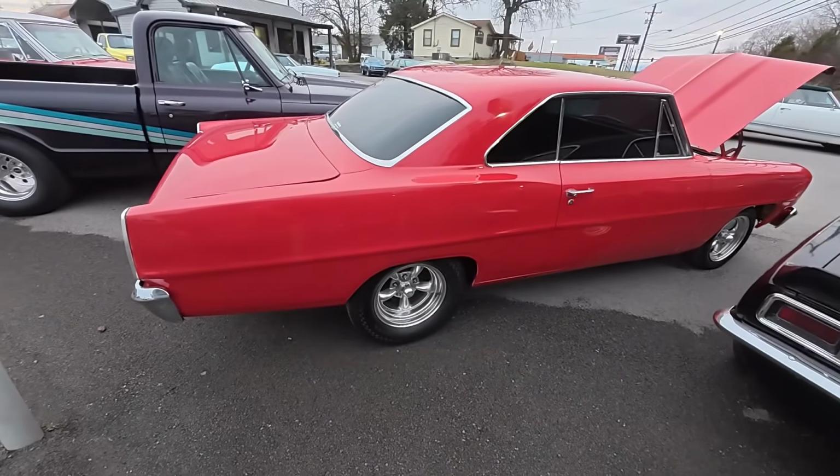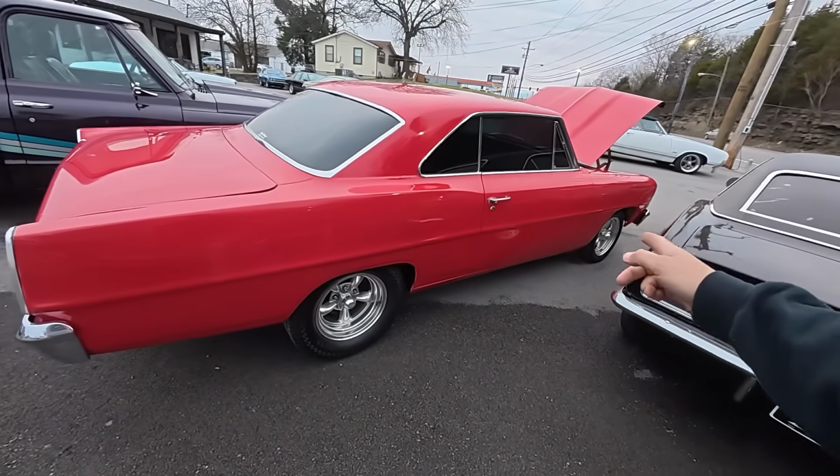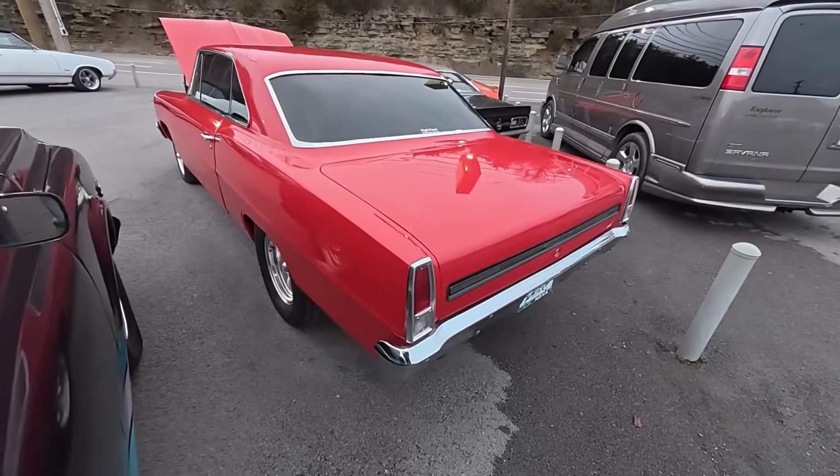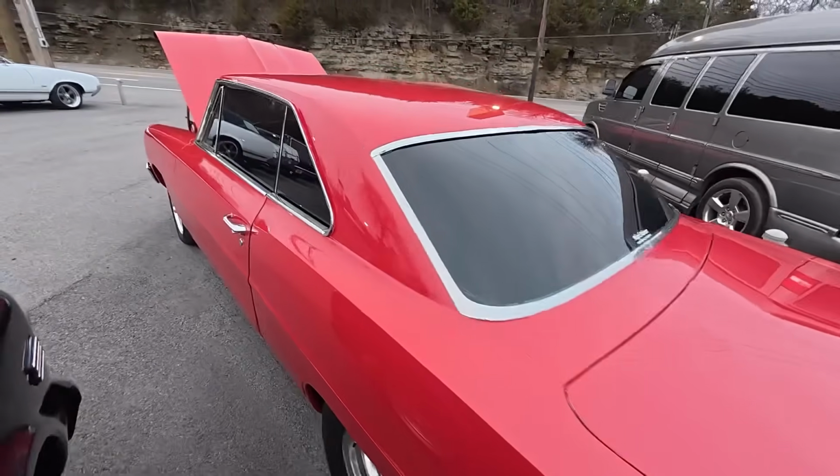This one's got the fuel cell on the back, American racing wheels, disc brakes in the front, got the 4-speed transmission, dual exhaust out the back. Yeah, should be good, guys.